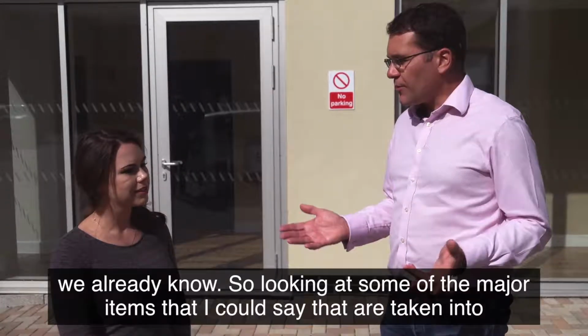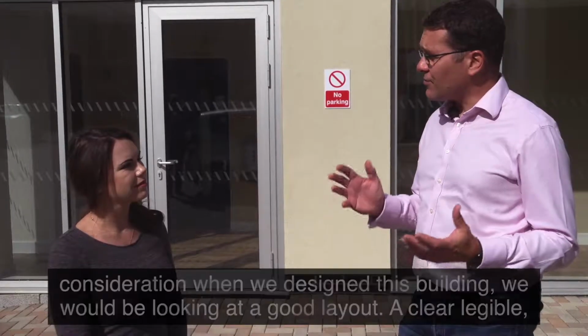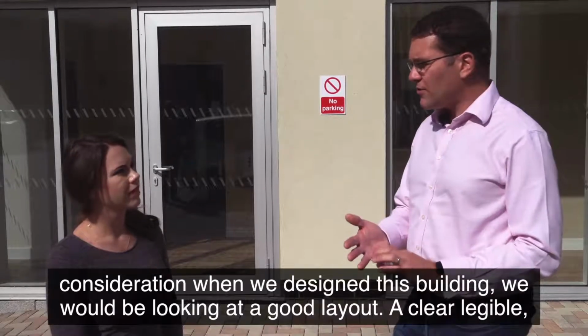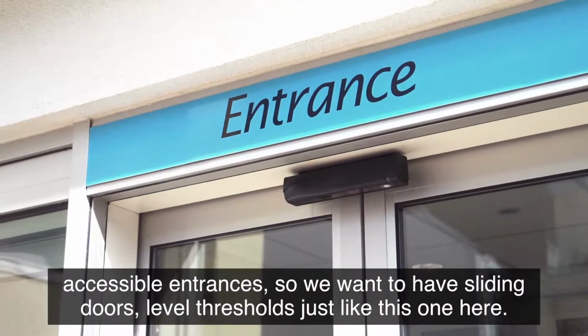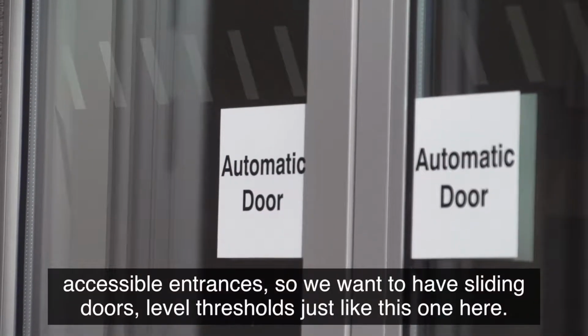So looking at probably some of the major items that are taken into consideration when we design this building, we'd be looking at a good, clear, legible, understandable layout so people can navigate the building. We need to think about good accessible entrances, so we want to have sliding doors, level thresholds, just like this one here, absolutely.